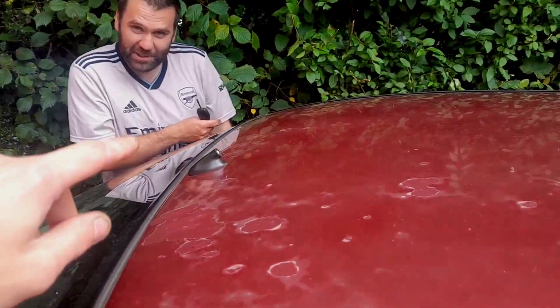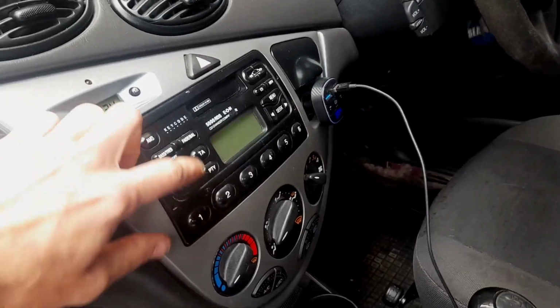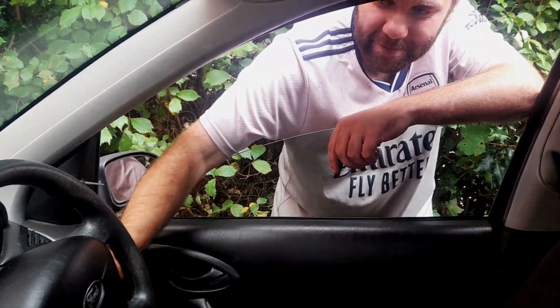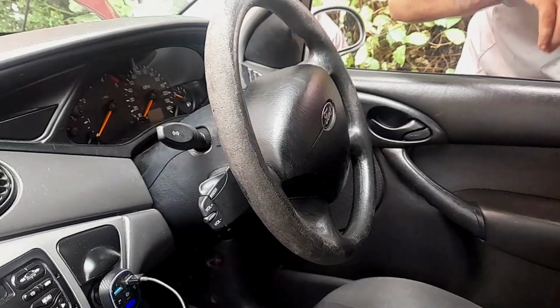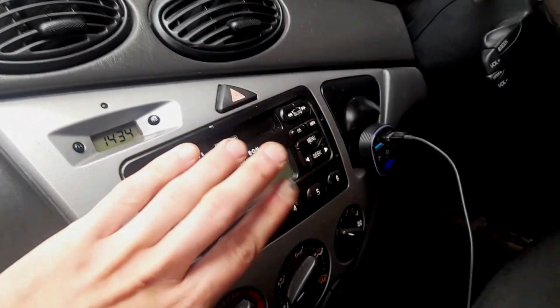Strangely, some cars, you don't even need the aerial to get something. I think it does. It should. You know that you don't need to put the keys in to operate the radio? Do you? Nope, take the keys out. For those of you who don't know this, you don't need the keys in the ignition to operate the radio. It only works with the original radios.